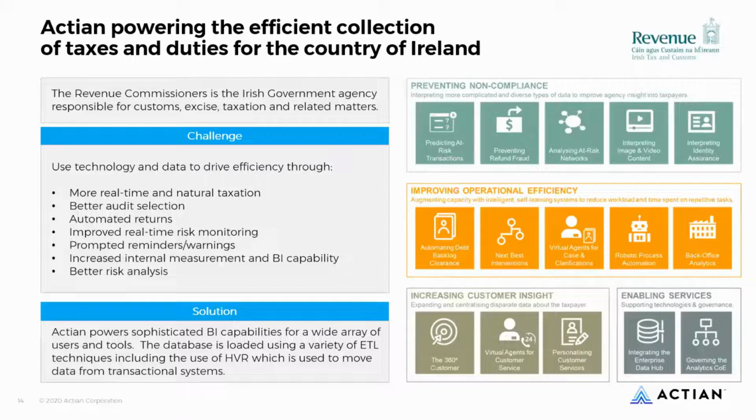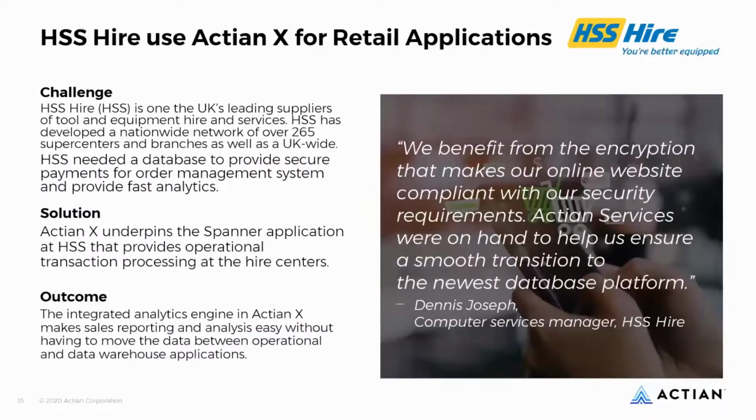They make heavy use of HVR, which is a third-party system we sell directly. HVR stands for high volume replication, basically high volume movement of data. It's a CDC-based approach, so they scrape the logs and move the data to multiple databases, doing some transformation as they go.